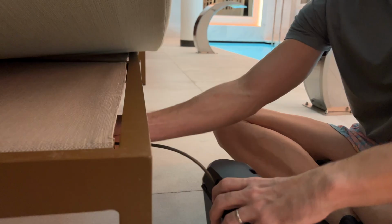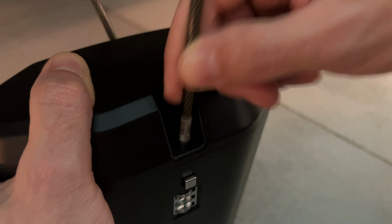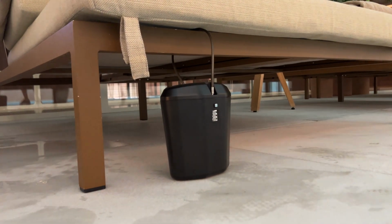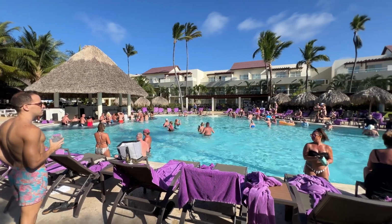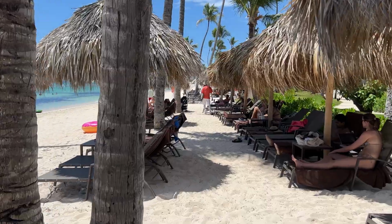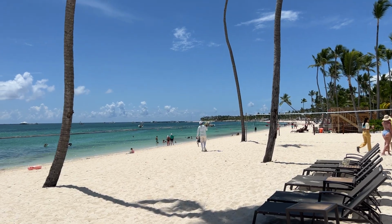We love this one for its size. You can easily store small electronics and money. It is plastic, so it protects your items from light rain. And the locking mechanism is easy to attach to lounge chairs or umbrellas. Please remember that this lockbox is not to be left entirely unattended. Use it for peace of mind while you're nearby.